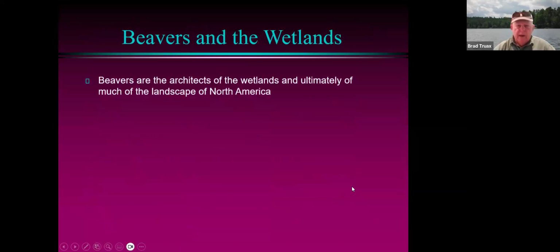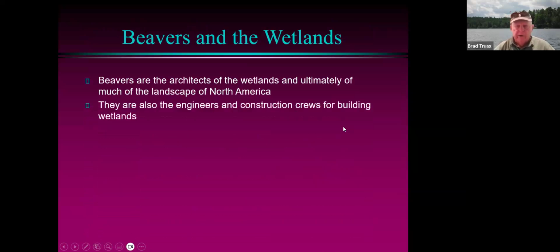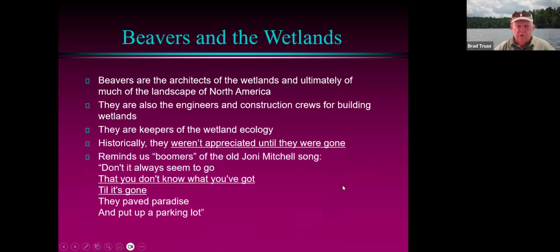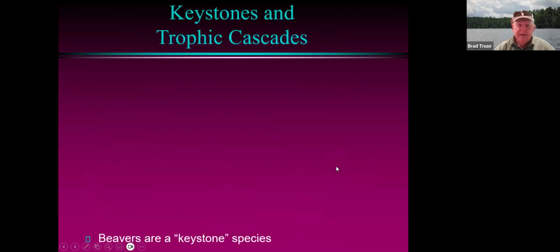So beavers in the wetlands, beavers are the architects of the wetlands and ultimately much of the landscape here in North America. They're incredible engineers and construction crews for building wetlands, and they're really the keepers of the wetland ecology. And historically, they weren't appreciated until they were gone. It kind of reminds us boomers of the old Joni Mitchell song: Don't it always seem to go that you don't know what you've got till it's gone.